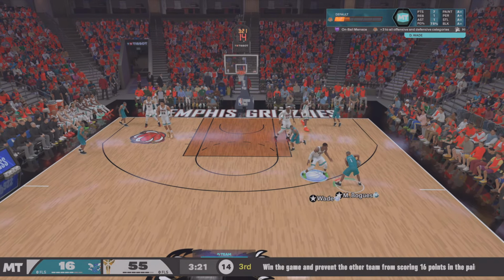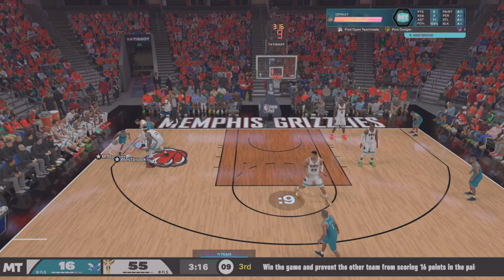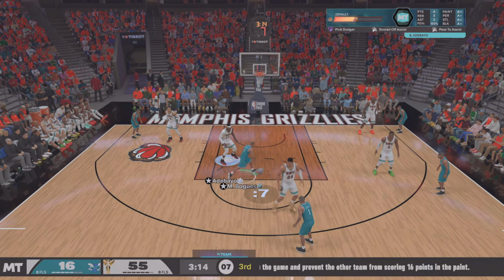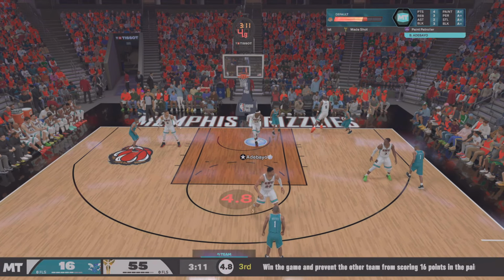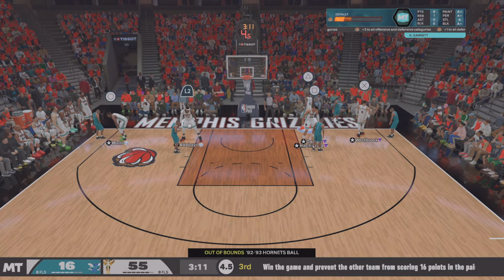Bogues the pass to Bogues. Bogues against Westbrook. Looking to get it going. And Adebayo sends it back. And it's out of bounds. The Hornets able to retain possession here.